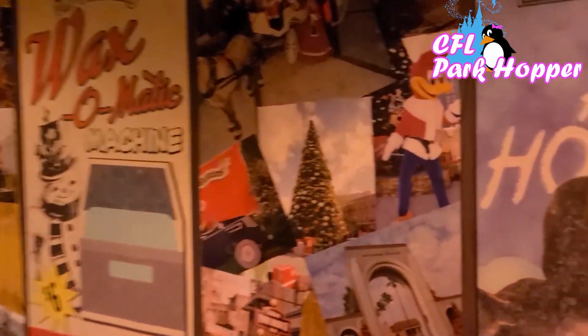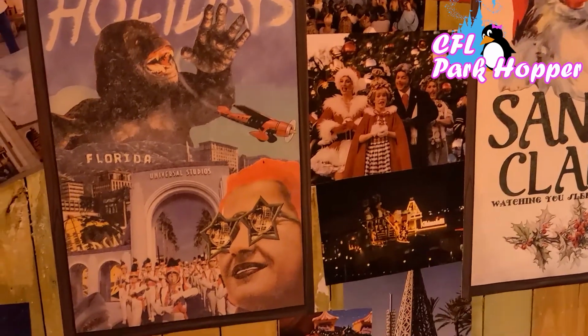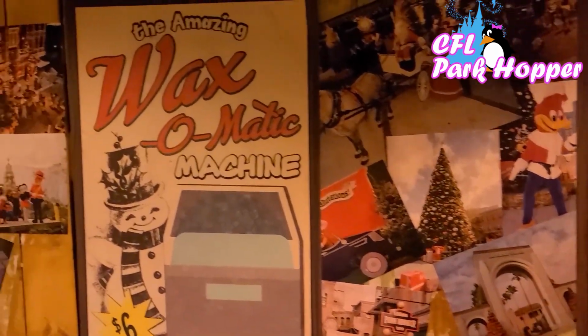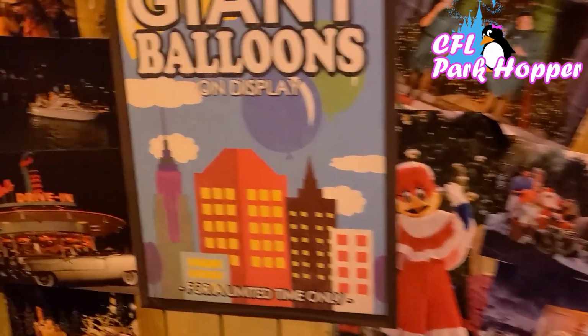And I love all these old posters. They did this for Halloween Horror Nights too. And this is like posters from the park, from different stuff in the park that they've had over the years. Isn't that cool? Again, this park is 30 years old. So it's pretty neat to see all the stuff over the years. It's pretty cool.